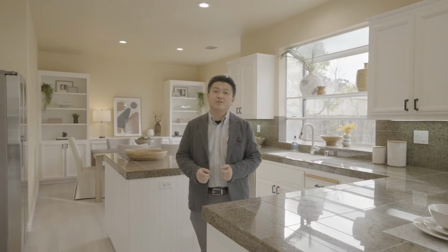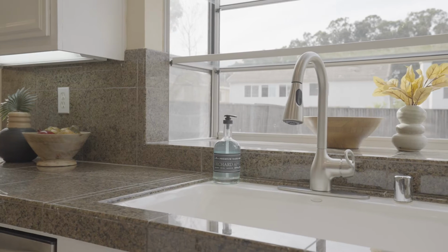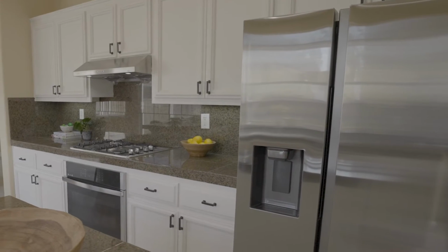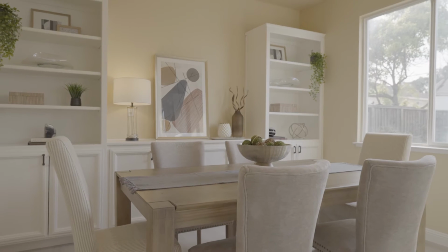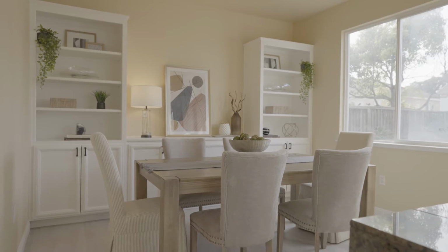Hey guys, how do you like the house so far? Come check out this gourmet kitchen with beautiful granite countertops, lots of cabinet space, brand new stainless steel appliances, a dining area. Such a great place for entertaining, don't you think?